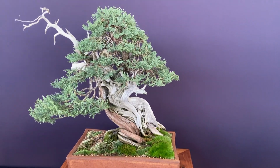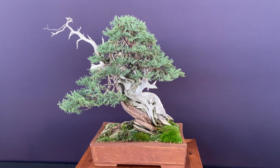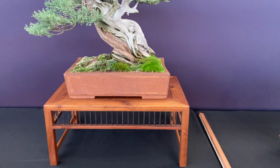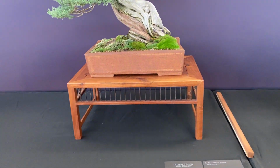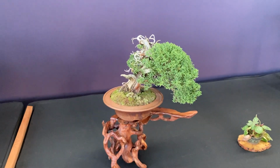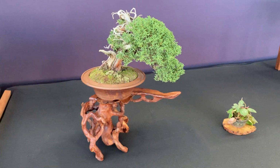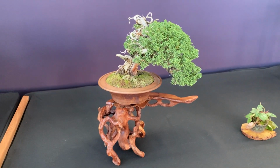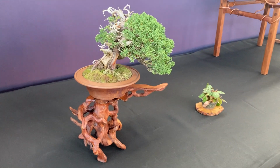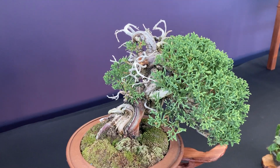The deadwood. This is a Rocky Mountain juniper. So say its name tag. Oh, look at the mark on that. That's just the accent tree, not just the accent tree. There's nothing just about an accent tree, especially when it looks like this one. Beautiful work here.